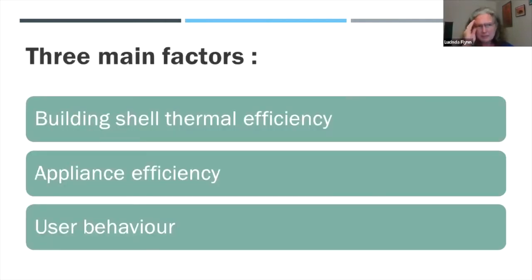Okay, there are three main factors in energy efficiency at home. So the first is building shell thermal efficiency, and that's the way your house is constructed. It's basically the ability of your house to keep heat inside in winter and outside in summer. Of course, in other states, that'll be a different thing. You'll want different things, but for Victoria, that's what it is for us.